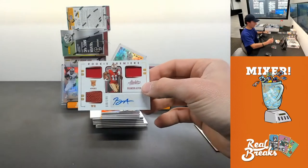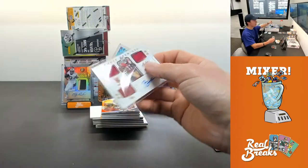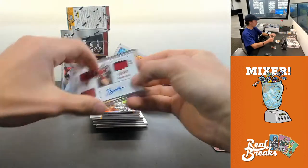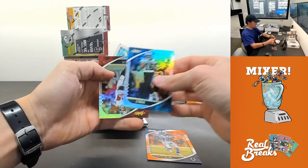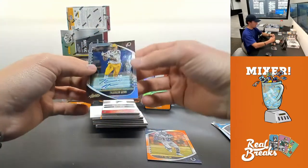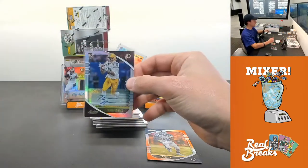First hit, Brandon Aiyuk out of 249, triple relic auto, rookie premiere. 49ers going to Aaron Abbott. T.Y. Hilton out of 75. Tom Brady. There's a Thaddeus Moss out of 149 auto, rookie auto for Washington going to Ty Montgomery.